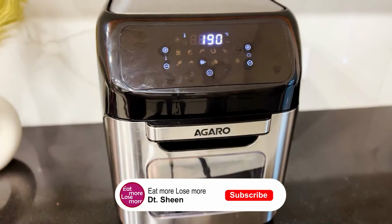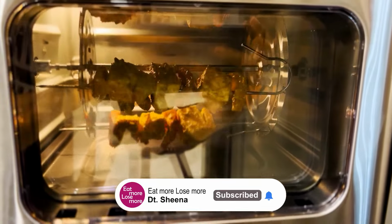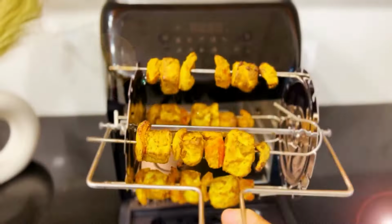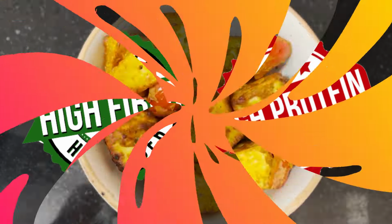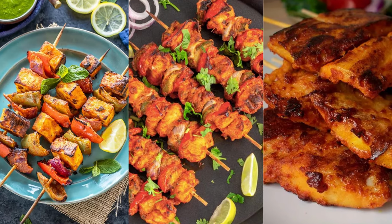Make sure to add lots of capsicum or bell peppers along with it as well. It gives you the feeling of being satiated and also makes your meal a lot fuller. So make sure to add these vegetables along with your protein content, which is paneer, chicken, or fish of your own choice.